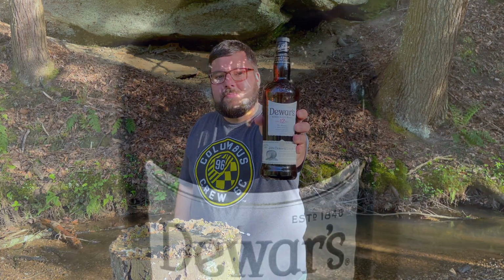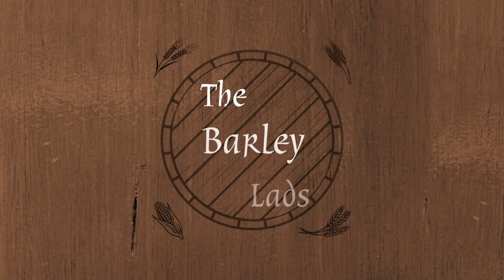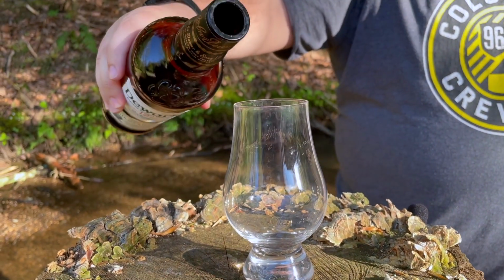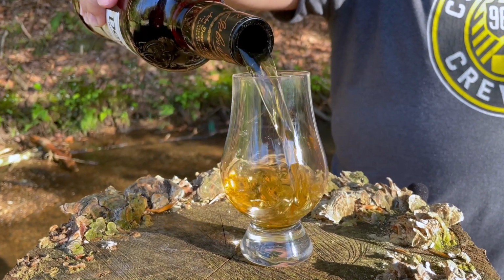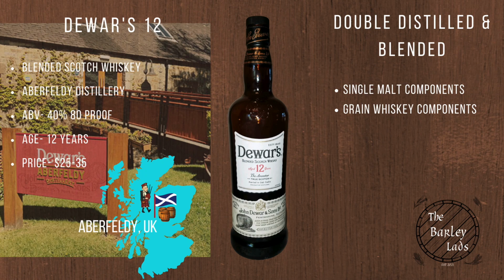Today, we're drinking Dewar's 12. This is Dewar's 12, a blended Scotch whiskey out of the Aberfeldy Distillery in Aberfeldy, UK. 40% or 80 proof, age statement of 12 years. Price-wise, you should be able to get this between $25 and $35.